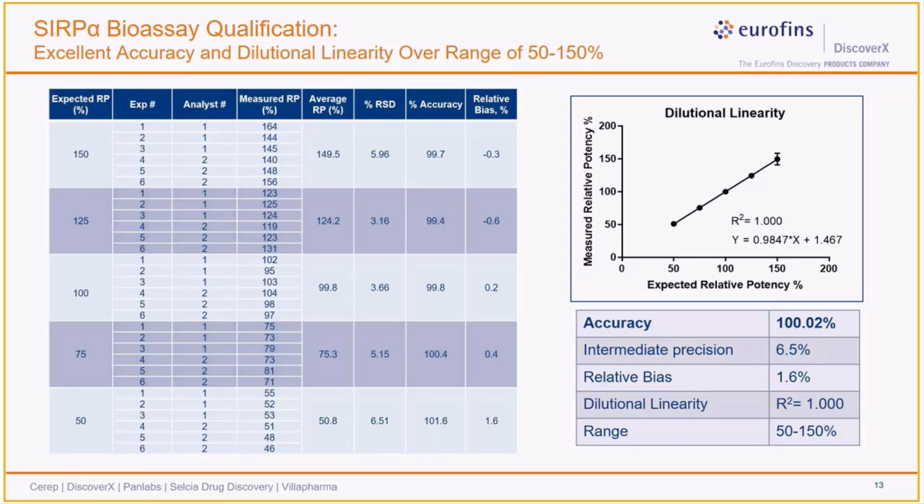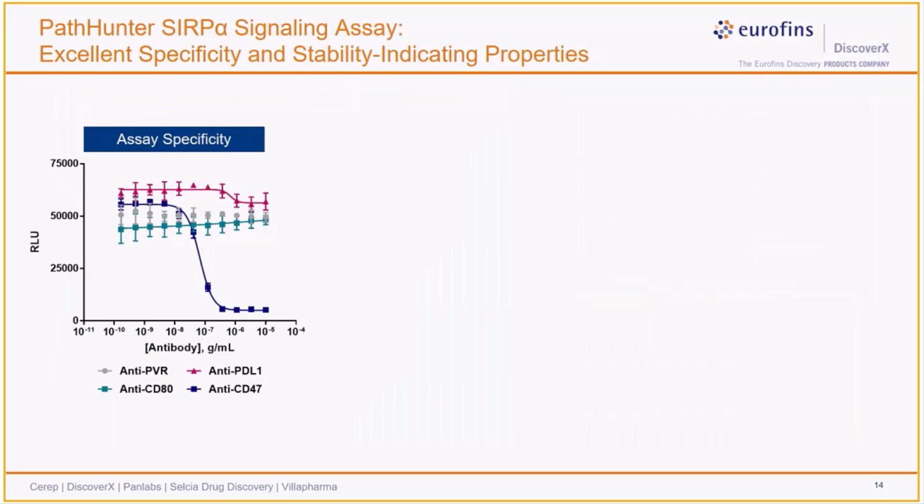So it performed really, really well. I can say that this particular qualification was performed with just a commercial grade anti-CD47 antibody, but we've seen similar performance with other types of molecules as well. In addition to the excellent accuracy and intermediate precision, the assay is highly specific. If we run antibodies targeting other checkpoint receptor ligands, such as PVR, CD80, or PDL1, we see no significant activity in the assay, whereas the anti-CD47 antibody gives a nice, robust dose-dependent response.